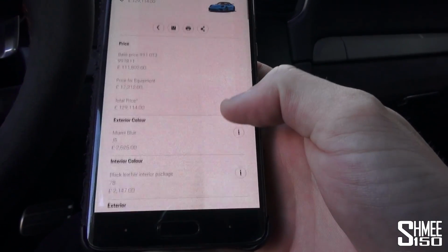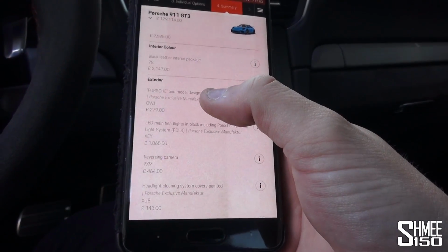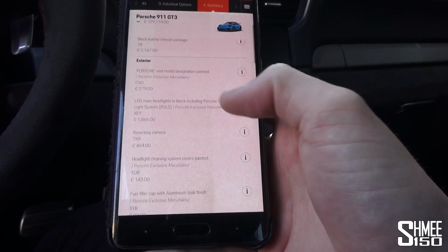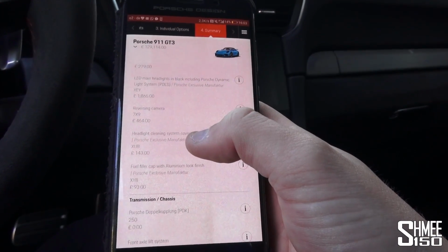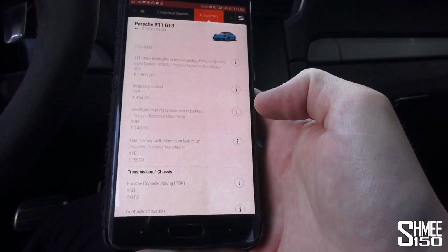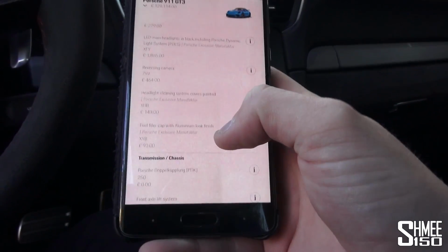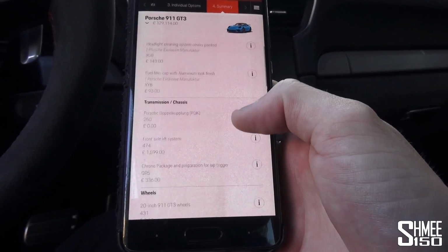But having a quick look down, black leather interior package I've gone for, Porsche model designation on the back painted in black, actually has the black LED lights, reversing camera, the painted headlight cleaning system covers so that they don't stand out. If you don't have those painted in body colour for £143, you end up with them black, and they're like little black dots on the front of the car and look stupid. The fuel filler cap with aluminium look finish, that's under the flap, just looks a little bit nicer.